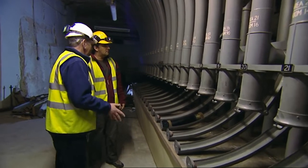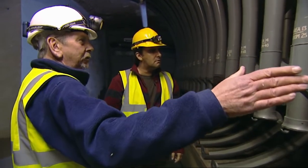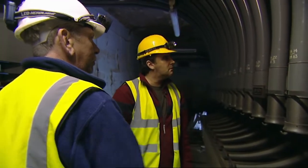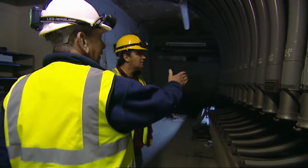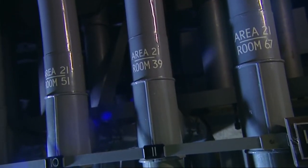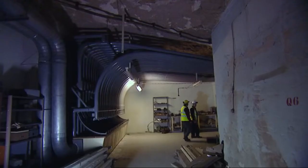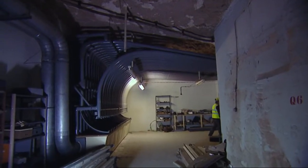Right. So the operator would actually stand here. There would probably be 2 or 3 operators, but it also tells us which of the areas were the more important. You see here area 21, which was the government communications area. That's got quite a few Lamson receivers. And of course the generators next door.